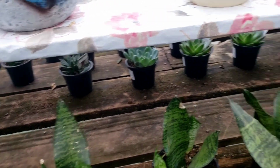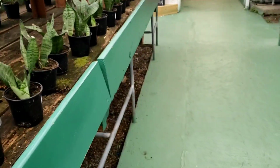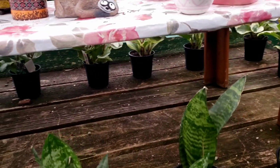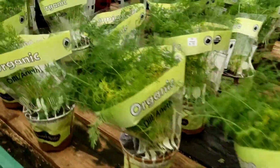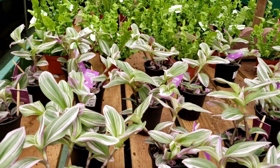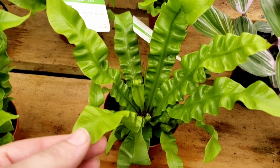But that's cute too. How much are those? Look how cute this one is. Yeah. These are all of their herbs. Wow. Look how pretty. Crispy, wavy fern. Look at this one. Look at this fern. That's pretty, huh?